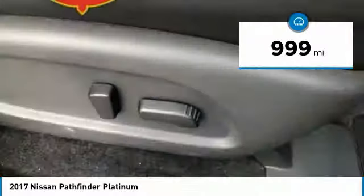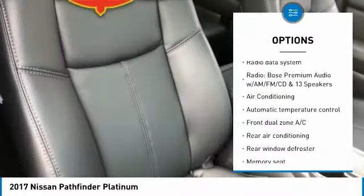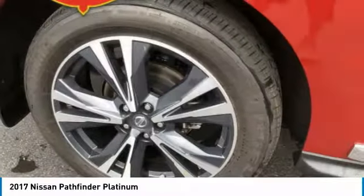Here are some of this vehicle's great options: power liftgate, navigation system, traction control, air conditioning, dual airbags, power steering, 4-wheel disc brakes, rear window defroster, power windows.